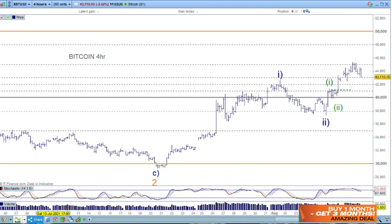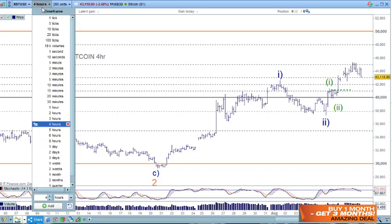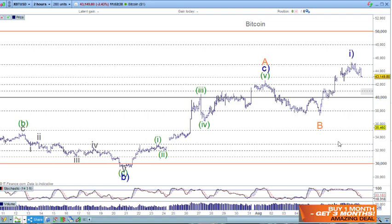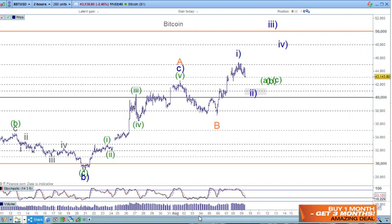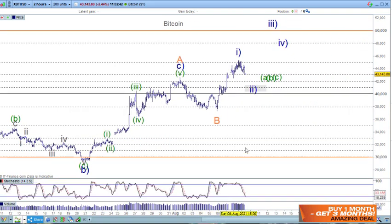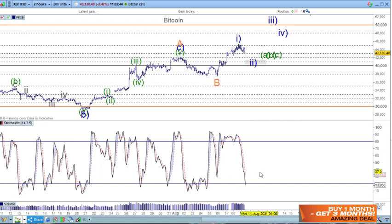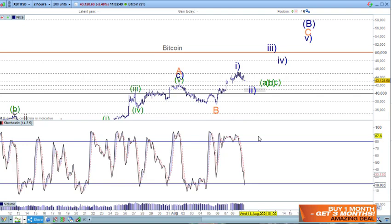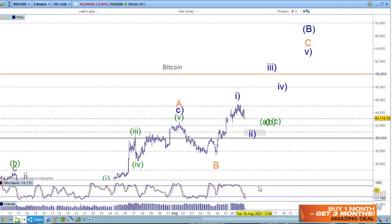There's not much on that chart. Let me just double check. We go to the 2-hour chart. It's got a little bit more on it. Okay, so we can see that the stochastics on this 2-hour chart is pulling back nicely, so everything's going according to plan there.